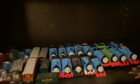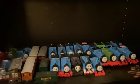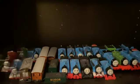Today, for the 77th anniversary, I'm going to be showing you my entire Thomas collection. From the Thomases, to the Trackmasters, to the Bachmans, to everything. One of each thing right here will be shown on camera, rolling stock and everything.